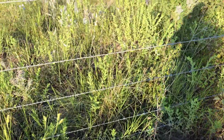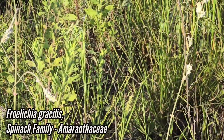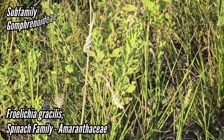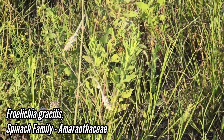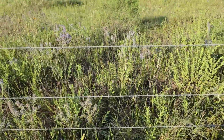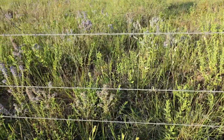Got Froelichia there too, Gomphrenoideae, a weird subfamily of the spinach family, Amaranthaceae. See that white stuff with the little white rat tail? It's Froelichia arizonica, I believe. Could be gracilis too. I don't know. I didn't consult Flora of North America. I'll look later. I'm just too enamored with this.